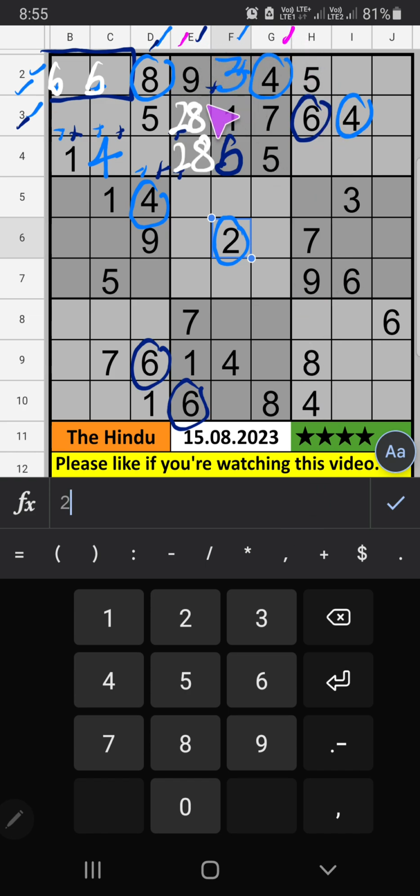Column G, column E, we have pair numbers 7 and 8. So 7 and 8 can't come in these cells. It will come in one of these cells. We will confirm later. Then column F, 2 numbers are remaining, 5 and 9. It will come in one of these cells. We will confirm later. Then 8th grid, 2 numbers are remaining, 2 and 3. It will come in one of these cells.